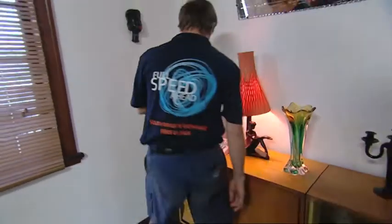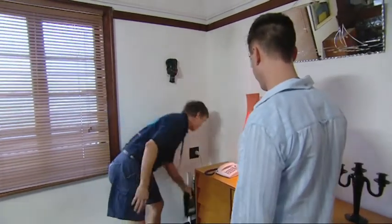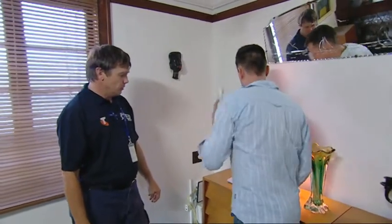One of the differences with an optical fibre system is that if the power stops working, so will your telephone. While we're doing the installation, we can offer you a backup power supply unit that will solve that problem for you. However, you will need to supply the battery. And when it's all in, your phone and internet services will be working on the new fibre network before the technician leaves. That means you can start to enjoy the benefits straight away.